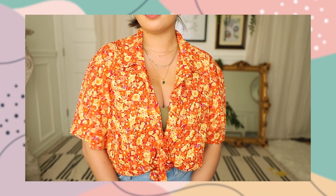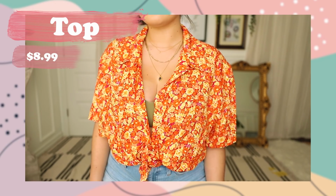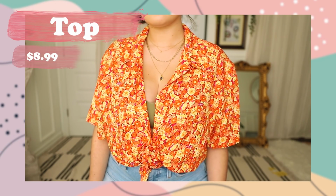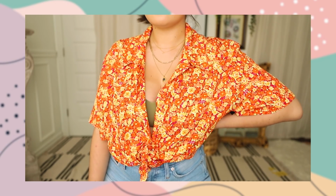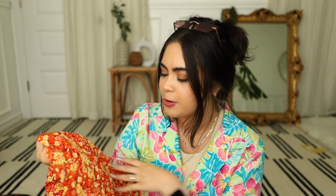Next up, we have a truly gorgeous 2-piece set. This bright orange sherbet floral print 2-piece set. So we've got a button up on top, it's got a little collar, and the print is so, so pretty. It's orange and pink and yellow, and they're all flowers. They're like little daisies, and I think it's so pretty for spring and summer, and it just truly gives that warm weather kind of vibe, like fun-loving, free, running through fields. I don't do that, but I could. I could if I wanted to.